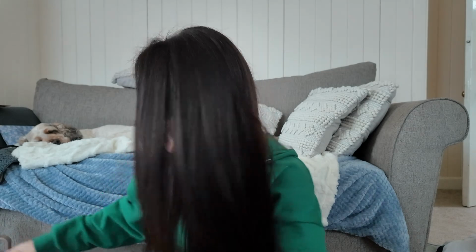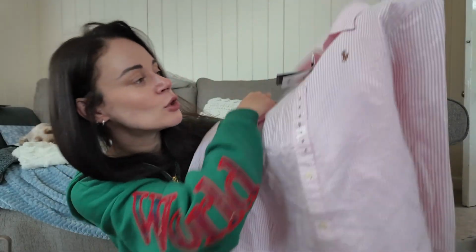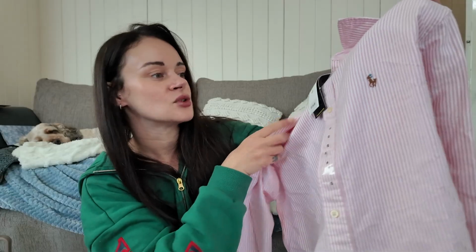And then to top it off, to go with these jumpers, I picked up a shirt. Now, they had these shirts in so many colours, and it was quite difficult to choose. I originally wanted, again, a white one, but then I just thought, how dirty is that going to get? So I picked it up in the pink pinstripe. I got this shirt in a small, and it was $128.